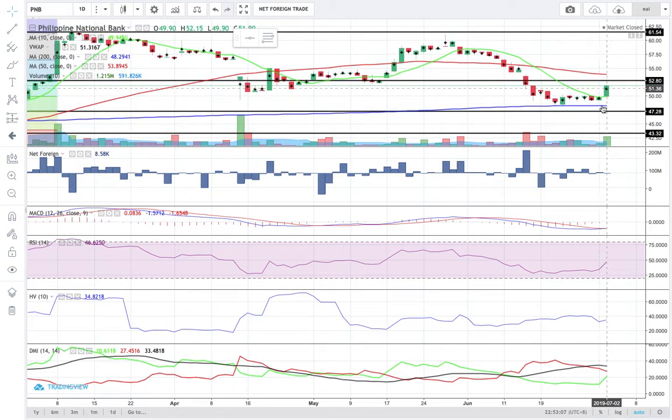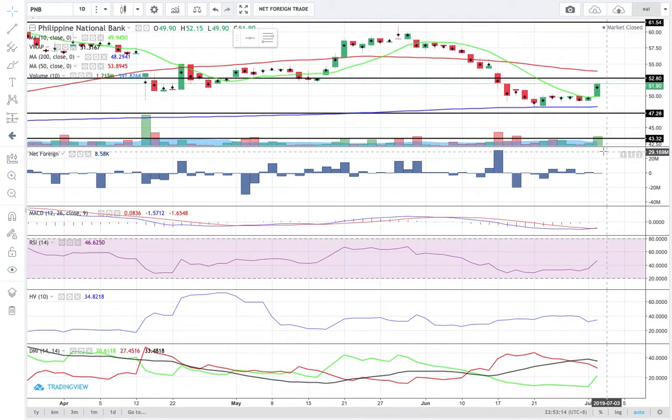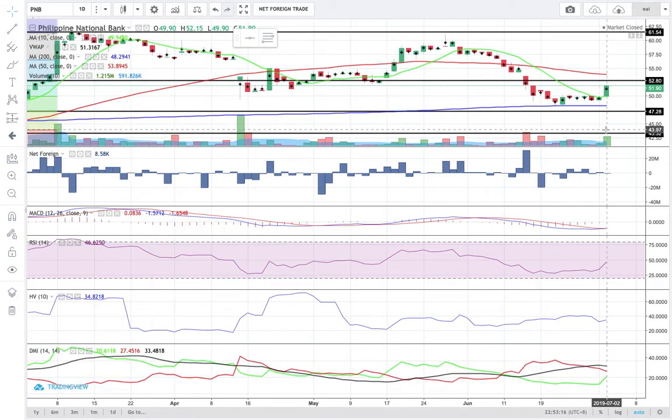Green, it's a green candlestick, 1 point. It closed above the VWAP of 51.32, 2 points. We're seeing a green volume bar that is higher than 50% of PNB's 10-day volume average. We get 3 points.